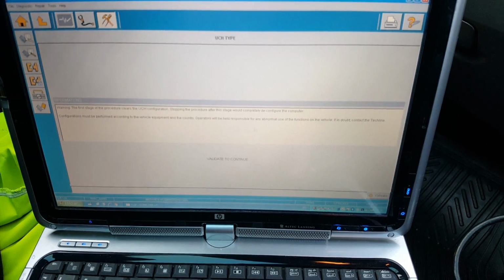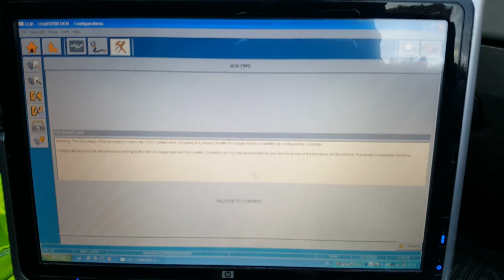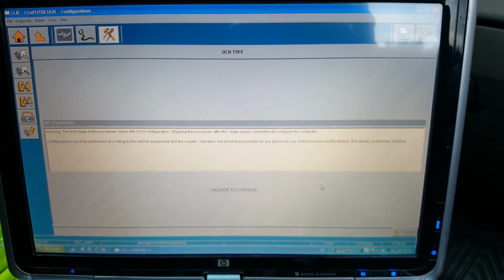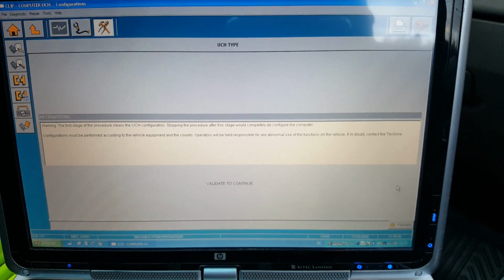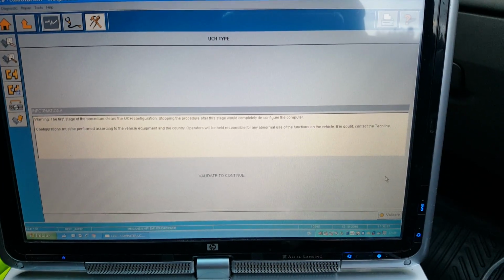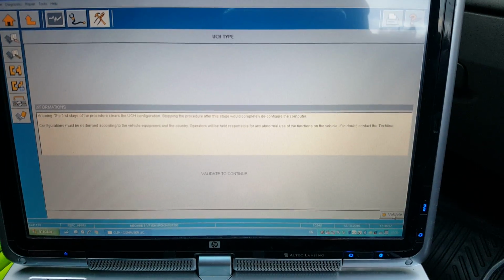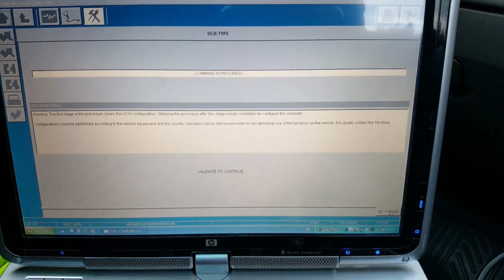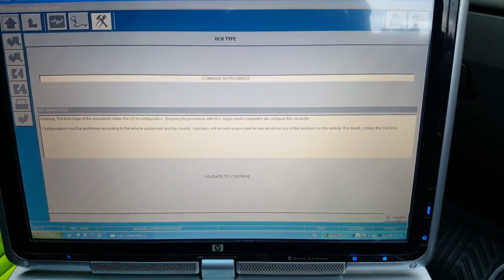Okay, there's a warning here, and if you are not 100% sure about what you are just about to do, be careful, don't do it, or you might mess up your ECU. But like I said, take notes of those configurations before you come here. And the reason is, I'm going to press validate now. The engine is running, that's okay, it's not a problem. Just going to press validate. Get some warnings in there, but don't worry about that.